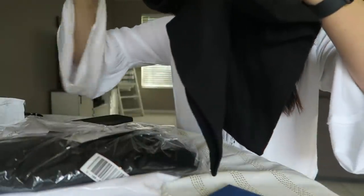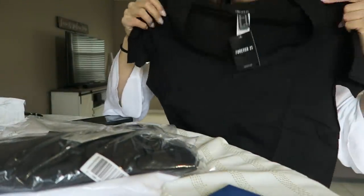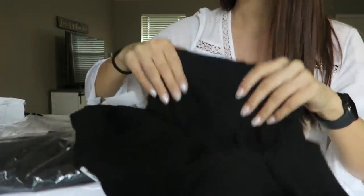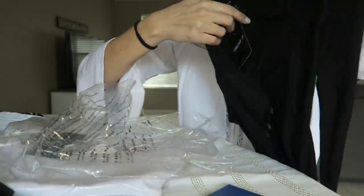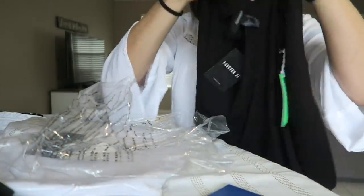And this is just a plain black t-shirt. Nothing crazy, just perfect to wear with my ripped mom jeans that you guys know I'm obsessed with right now. And then I got this long sleeve shirt that's squared around here. It's really, really pretty, and it's kind of ribbed, if you can see that.